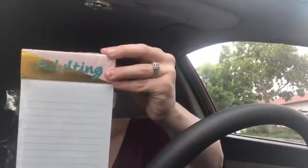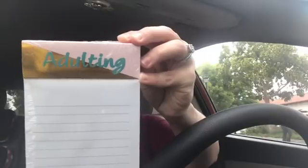And then I found this little notepad, and this is by Block Note, and it just says adulting on the top. And I thought this was really cute because this is, you know, this is what we do. We're adulting with all of our nonstop errands and to-do lists and all that fun stuff.